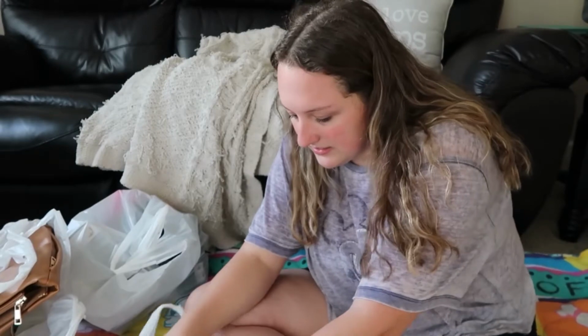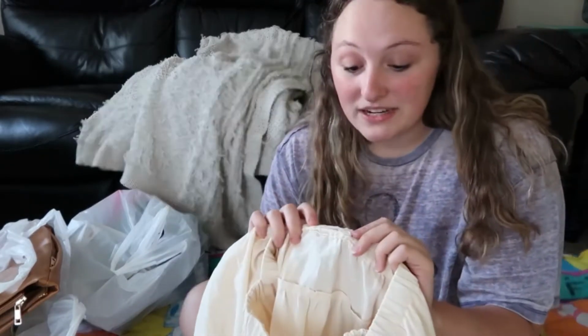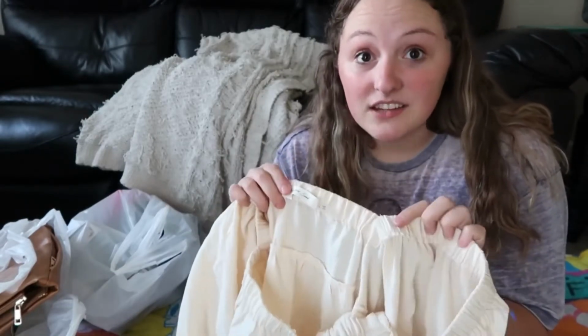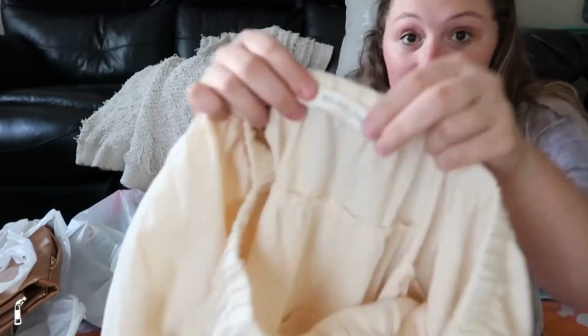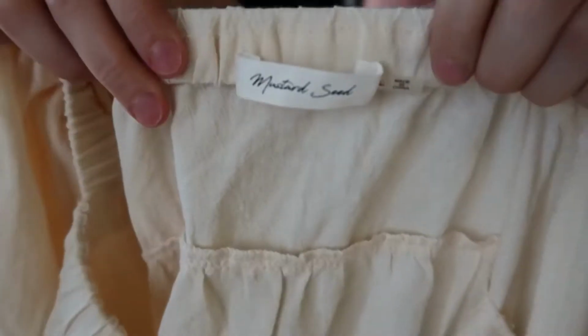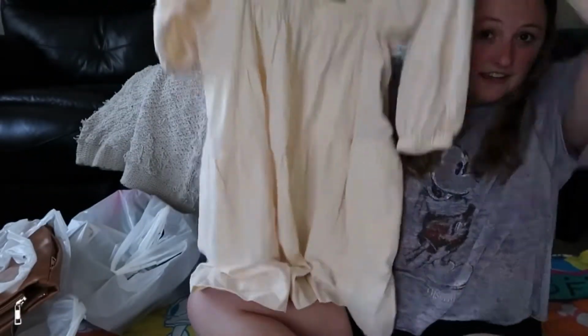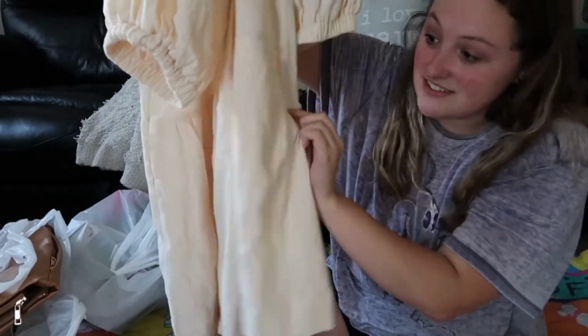I also got this dress. I don't know what brand this is, but I swear, this is boutique quality. It says Mustard Seed. And you can tell, just look at the fabric. It's very nice linen. These are the shoulders and the sleeves, and then it's a nice little flowy dress, and there are pockets.